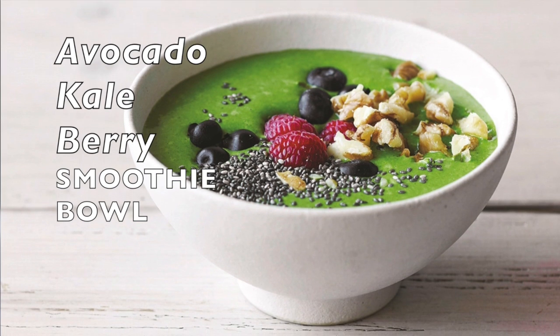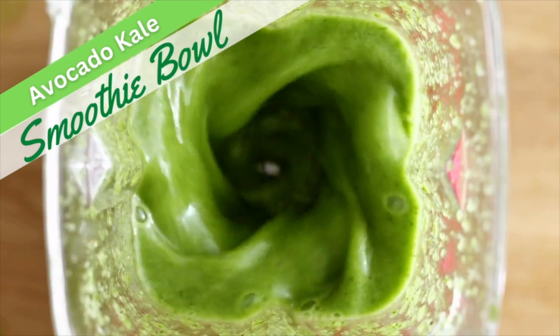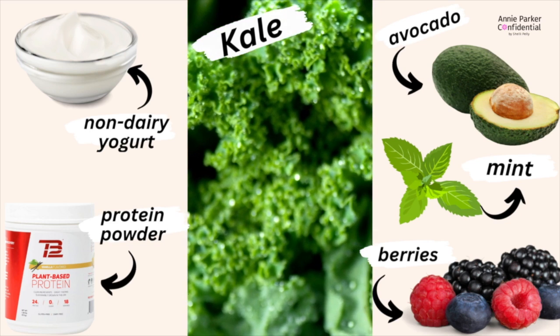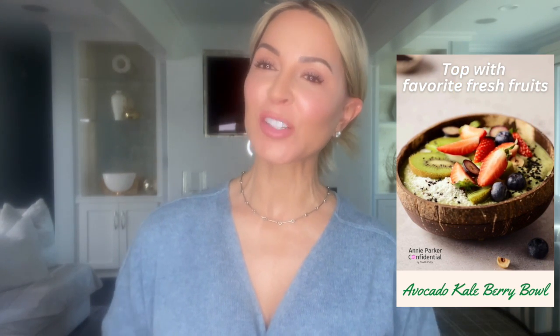Avocado kale berry smoothie bowl. This is a recipe that I adapted from Go Dairy Free. Packed with anti-aging food, you simply throw all the ingredients into a blender and then top with your favorite toppings. I use non-dairy yogurt, kale, avocado, protein powder, and fresh mint. Oh, and of course frozen berries. Give it a whir, divide it between 2 bowls, and top it with walnut, chia seeds, and some fresh berries. This is something that I would have for breakfast, maybe a snack, or a very light meal. Plus, the fat from the nuts and the avocado will keep you fuller for longer.